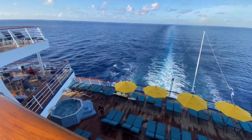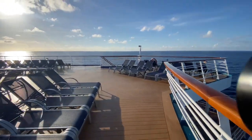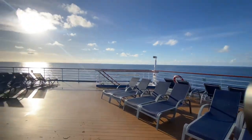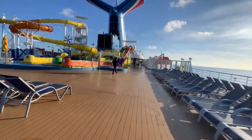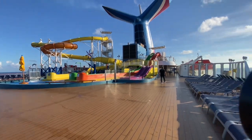My husband and I are probably gonna check that out again. We checked that out the first night we were here, and it was really nice. It was raining and we couldn't really do much, so we just hopped in the jacuzzi down there because the jacuzzi is actually covered.